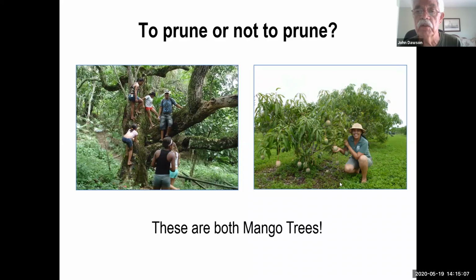This is Norris Ledesma. She's down in Miami, fruit tree curator. The mango tree that she's kneeling in front of is only about 3.5, 4 feet tall. So you can see that it actually has mangoes on it as well.